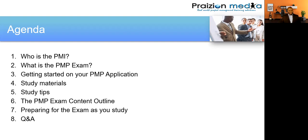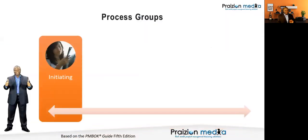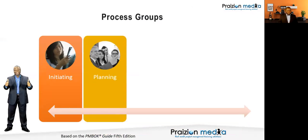How do you get started on your PMP application? The answer I'm about to show you right now. The way to get started is to begin to document your experience across the 5 domains of project management. Every project has an initiating set of processes. What is initiating? It's the authorization of the project and the identification of the stakeholders.